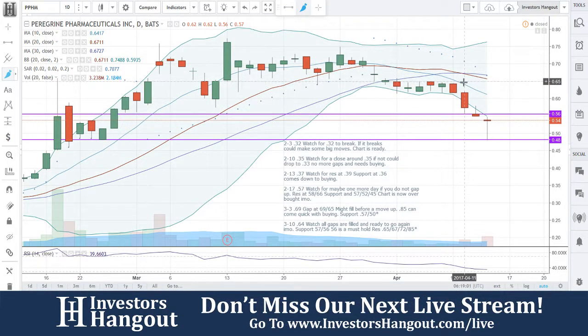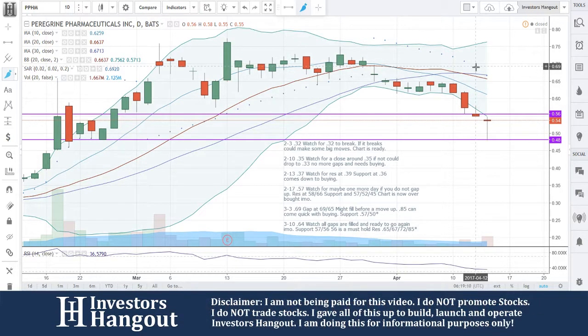But check this out. On the 11th, hit that low of 56 right there. And then over here on the 12th, you opened at 56. And then look what happened off of that. Boom, it just fell apart completely, came down to that 48.